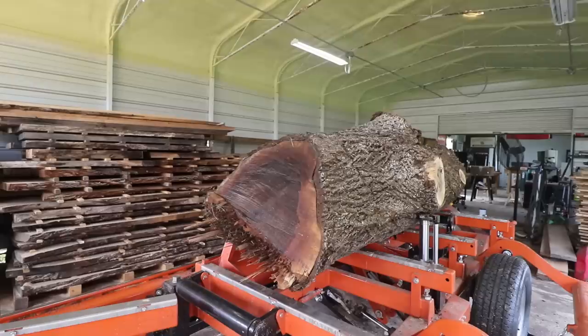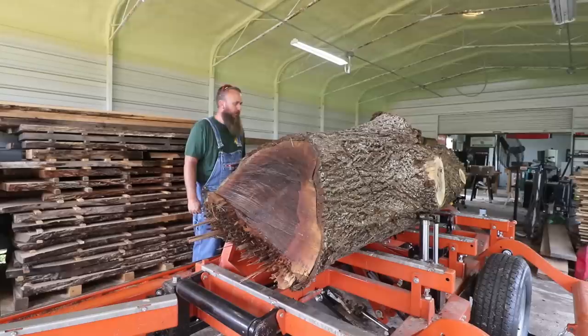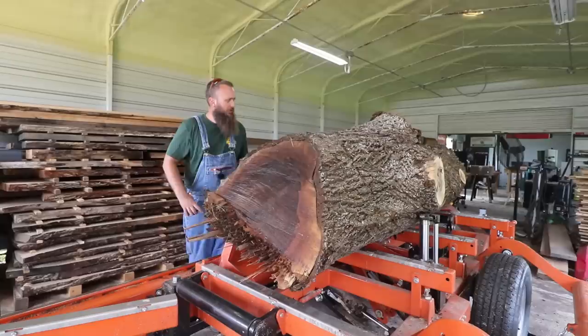Let's go over these measurements real fast. I am anxious to get this thing open. I bought this log about 2 weeks ago off a buddy of mine. He's a fireman. He does some tree work and some logging on the side, and he's always bringing me some good stuff. And this walnut here looks like it's gonna be a real good one, guys. It's gonna be a nice log.